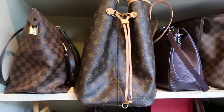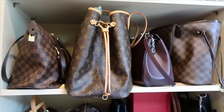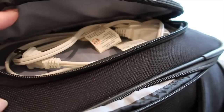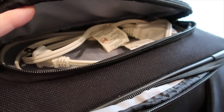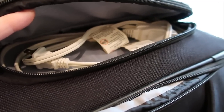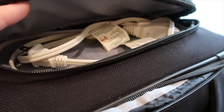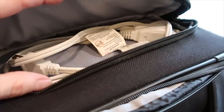So, which will it be? I'm also bringing an extension cord. It's something I almost always bring on every trip because there's not always a plug-in on my side of the bed, and I want my phone next to me and plugged in charging all night. So I bring an extension cord.